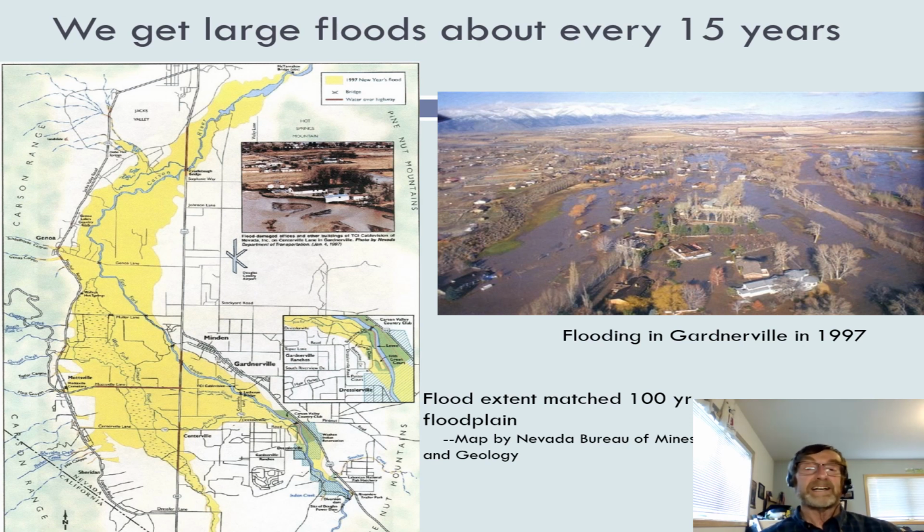Dayton, Lyon County. Looking at this map on the left, it shows the flood extent in the Carson Valley, and it shows that with 395 going up the center and then Foothill Road on the left, the actual extent of flooding was the entire 100-year floodplain and then some. It's because the valley is so wide and flat, it made a lake about 10 miles long and 2 to 3 miles wide.